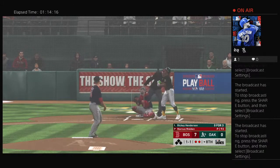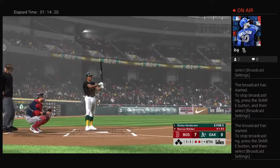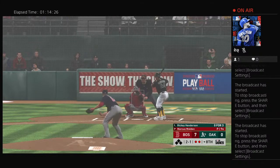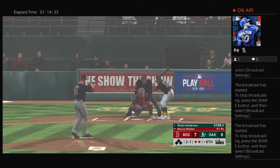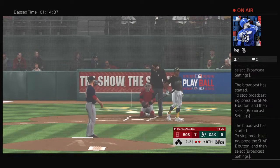And a pitch in the dirt as he lays off. It's 1-1. Bases are empty here with 2 men out. It's 2-1 to the A's leadoff batter. A little early, and now it's even at 2-2.